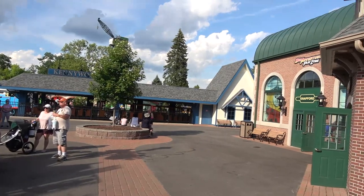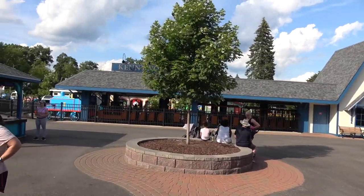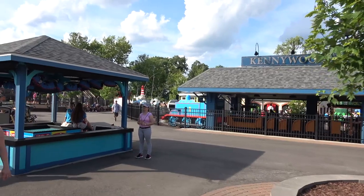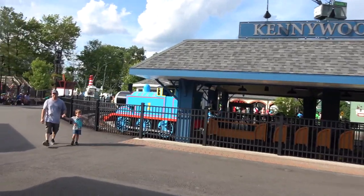Here from Kennywood Park today. Like we said earlier on, the park is open until 10 p.m. this evening. We've got a bit of entertainment kicking in there, and I think this park will come alive even more at night. However, we've done all the major things. We're only missing a couple of smaller bits, and we are going to leave shortly after doing a couple more re-rides on some things.